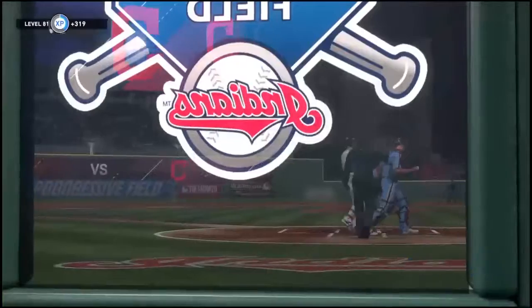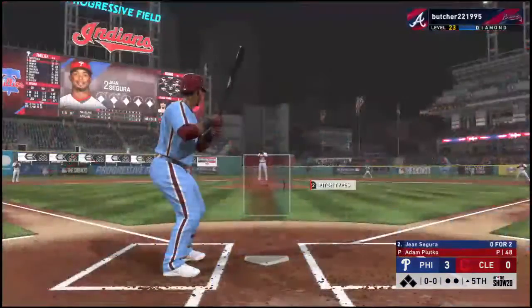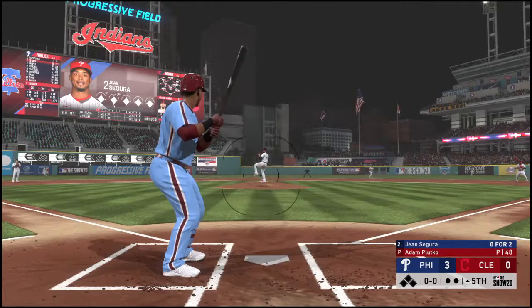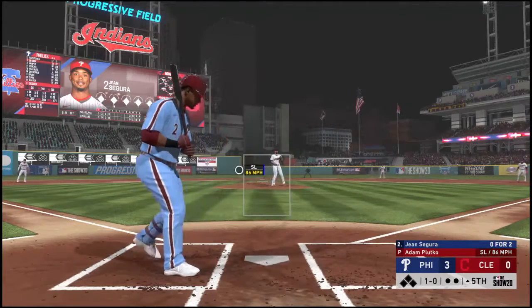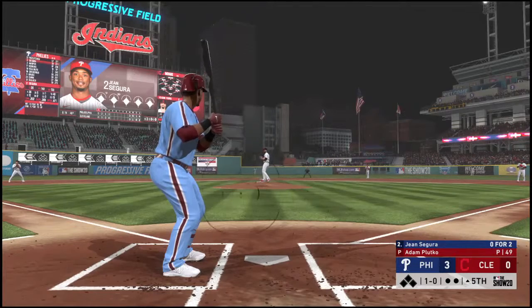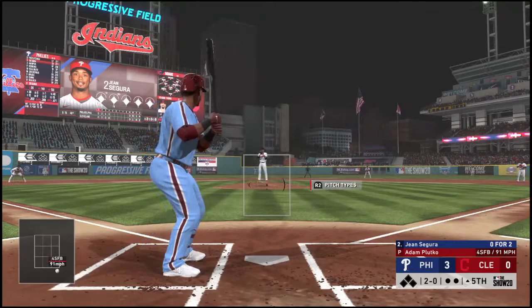Swing and a miss at a big breaking ball, and that's how the inning comes. New inning set to get underway, and that'll give way to the veteran second baseman, Jean Segura. And that one's in on the hands to start the inning. It's ball one. And 2-0 as this one's taken low.